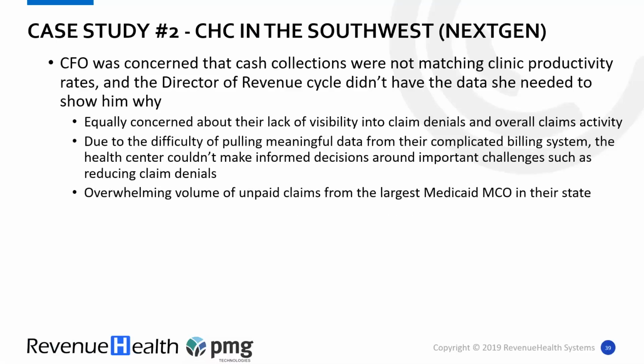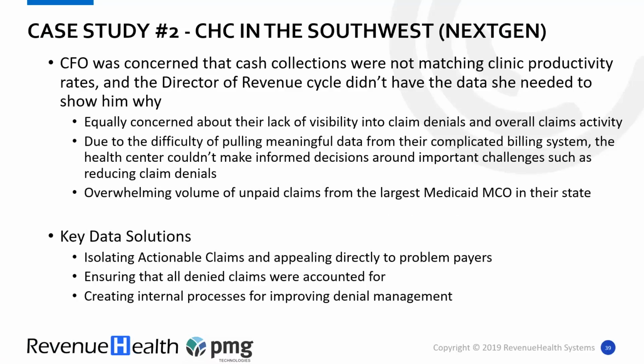So a NEXTGEN practice in the Southwest was concerned that their cash collections were not matching clinic productivity, and the director of revenue cycle was frustrated because she didn't have the data. She needed to explain what was going on. She could see what was happening, but she needed data to give back to the CFO, and they were lacking visibility, and pulling meaningful data was very, very difficult, and they just ended up with an overwhelming number of claims.